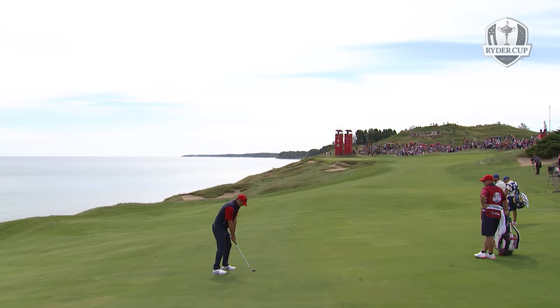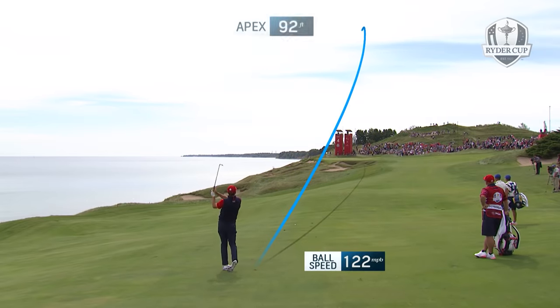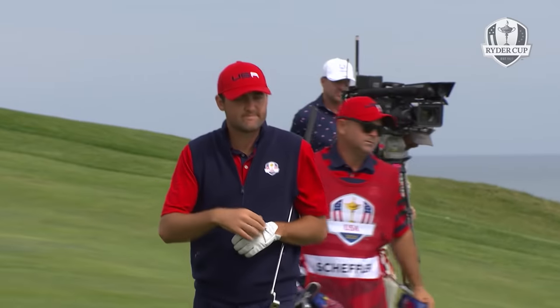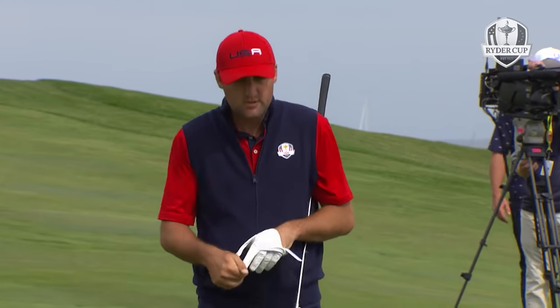We'll go to four. Scheffler's second. Oh, what a shot by Scheffler. He's going to start off with four straight birdies in the ultimate cauldron of pressure.